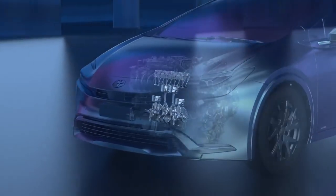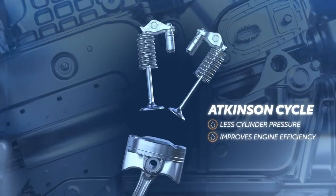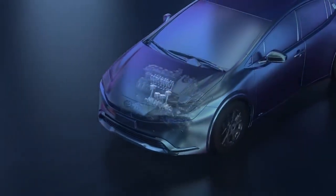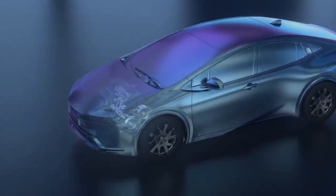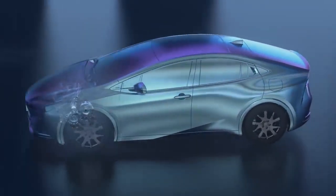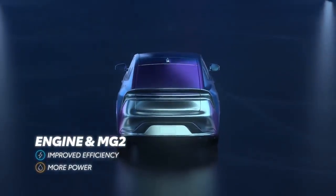This two-motor hybrid design also takes advantage of Atkinson cycle cam timing, which essentially means the intake valves stay open slightly longer and create less pressure in the cylinders. This design makes for exceptional efficiency and low tailpipe emissions. But the trade-off is a relative lack of power. That's why it works alongside Motor Generator 2 to produce a combined pool of power, helping provide both exceptional efficiency and good power response, the best of both worlds.